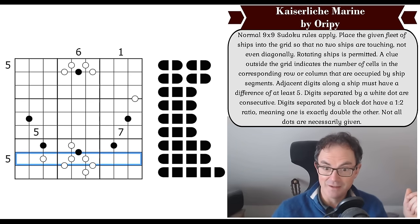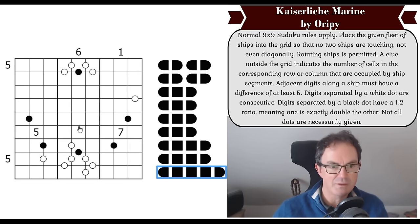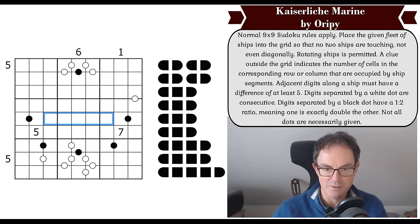So that's something. And then it says German fleet, all ships are German whisper lines, which means that adjacent digits along the line must have a difference of at least five. So if we put the five cell ship in there, plop, like that, and say this was a one. Now this square would have to be at least five different from one, so it could be six, seven, eight, or nine. And then if this was nine, this would have to be four, three, or two, because it needs to be at least five different from nine, etc. So that's how that rule works.